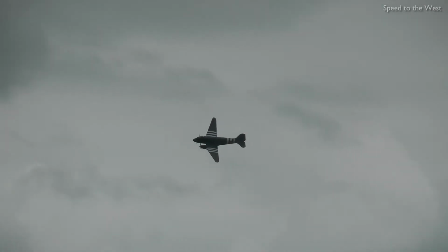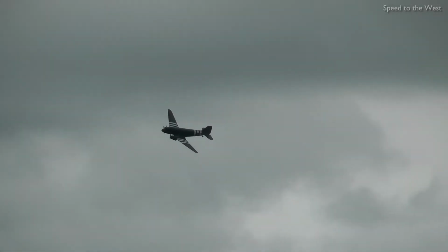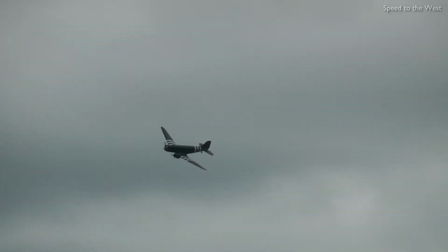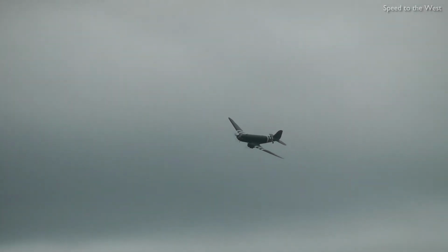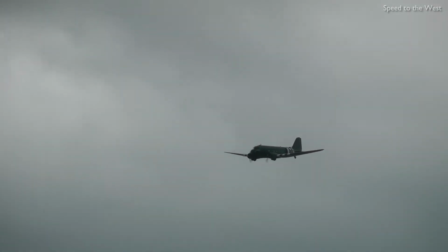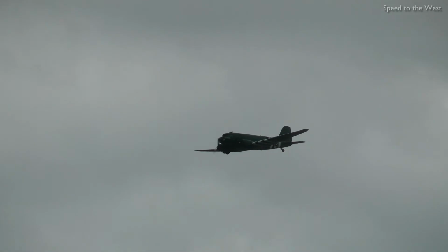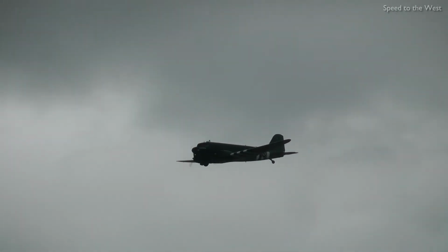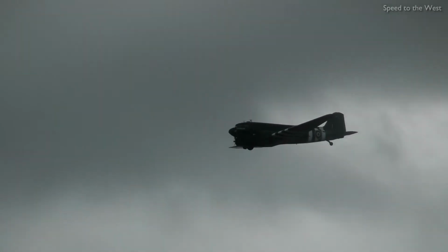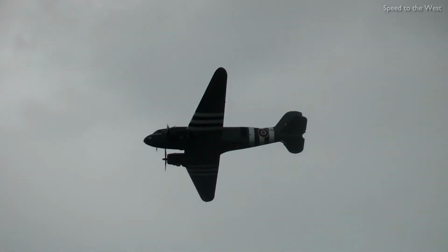This aircraft depicts one with local connections. The colour scheme applied a couple of years ago is that of the number 233 Squadron Dakota, stationed not far from here at Blake Hill Farm in Wiltshire. After D-Day, this aircraft was used for casualty repatriation, and in so doing, Dakotas that looked like this would have flown into nearby RAF Down Empty in order to drop off those repatriated casualties.